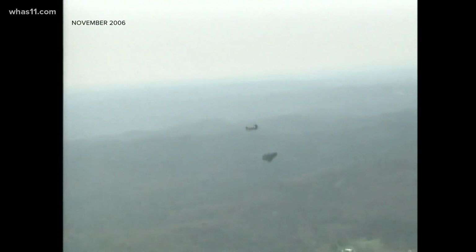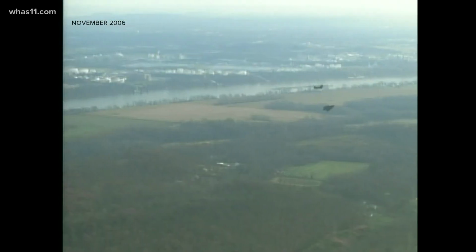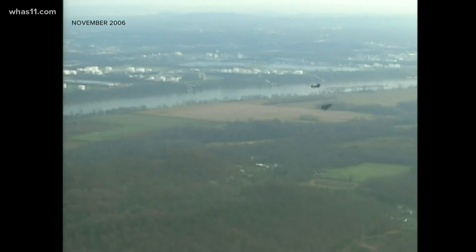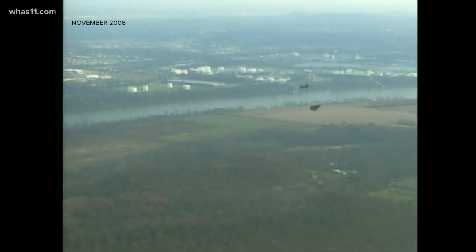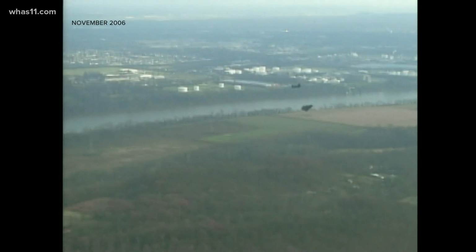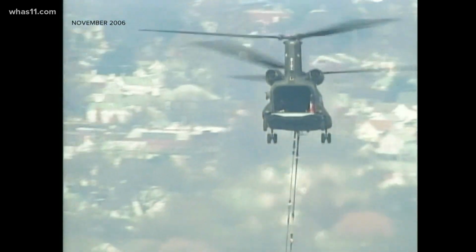With the knobs of southern Indiana as the backdrop, the 65-foot tall, 40-foot wide Christmas tree took flight thanks to this Army Chinook helicopter. It would be a 15-minute flight to Louisville, and we flew right alongside in Sky 11. The tree seemed so small, its limbs barely moving, as if it weren't taking a beating at all. The chopper was working hard as well.